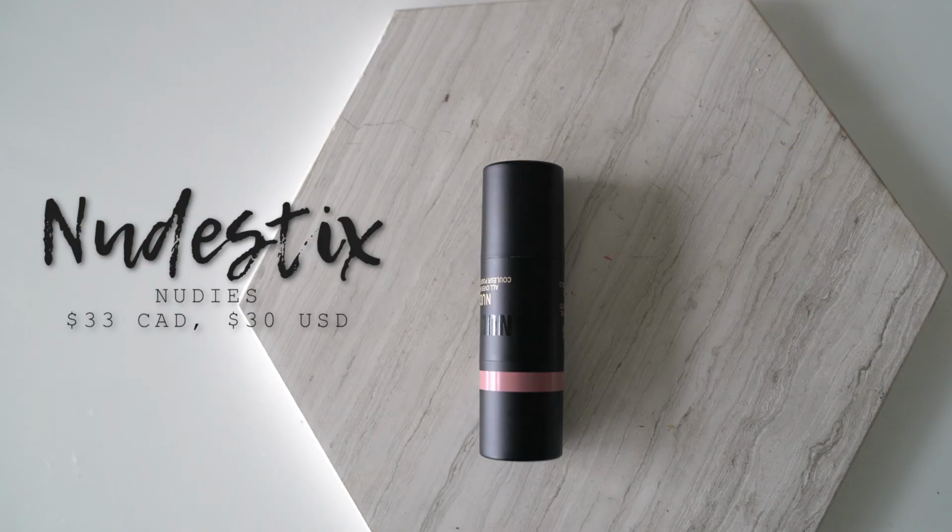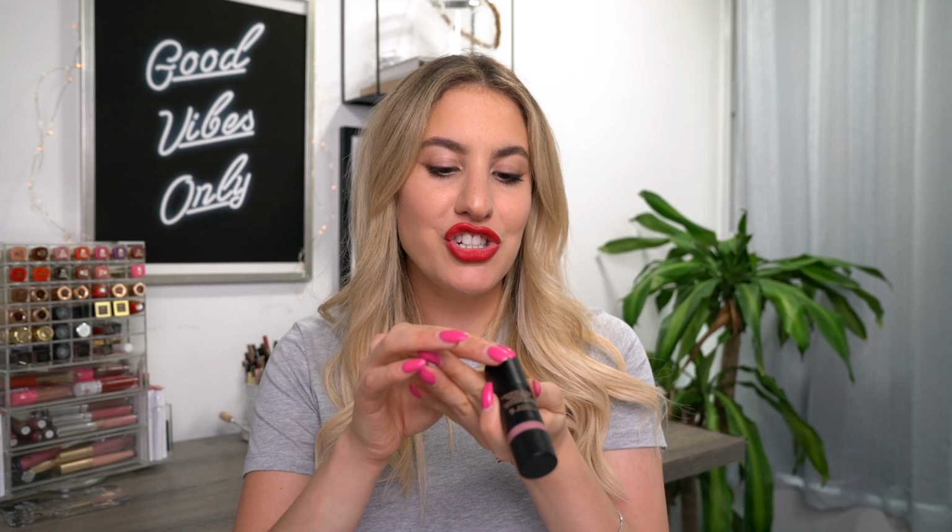So the next two products that I want to mention are both multi-purpose type of products, so I wanted to put them in the same category. The first one is this MULTISTICKS Nudies All Over Face Color, and these are basically, like I said, all over face colors. So you can put them on your cheeks, on your lips, as well as on your eyes. So firstly, the nudies do come in a few different shades. This one in particular is in the shade Bareback, and this is more of a dusty pink.